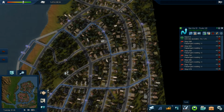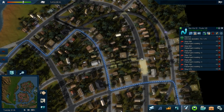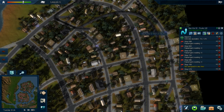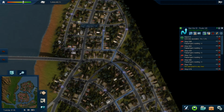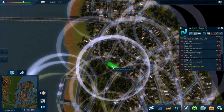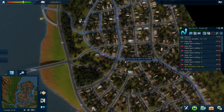This one's actually going to go back on itself, and there's a whole gap here that could easily be split up a little bit better. Like this. And you're going to go there. You're going to go there. You're going to go there. Might as well have it go there again.